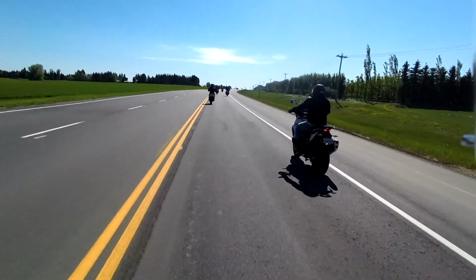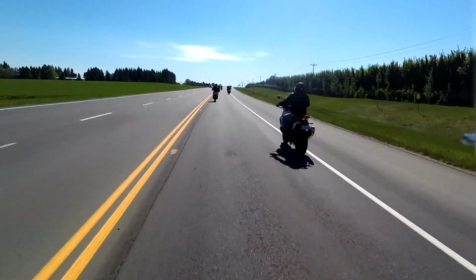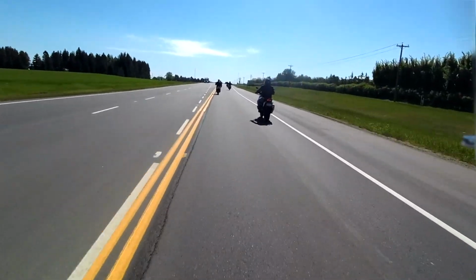And one of the things that they did on the new redesign was they moved that rear shock off-center so they could have a larger air box and then decrease the seat height for people.